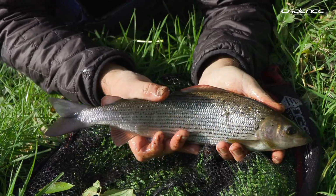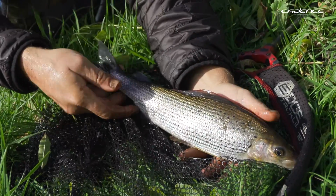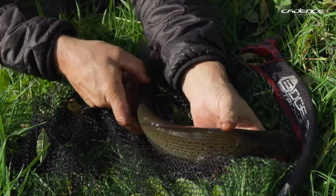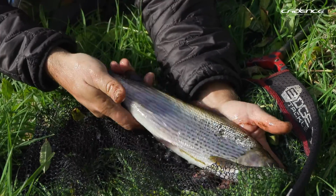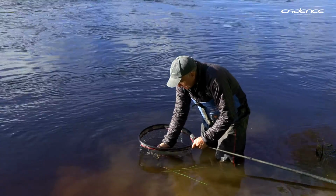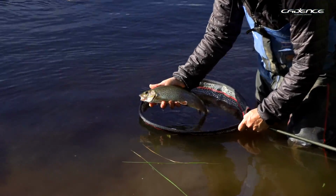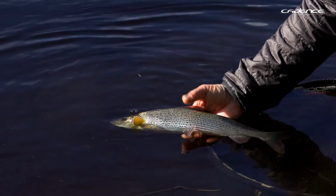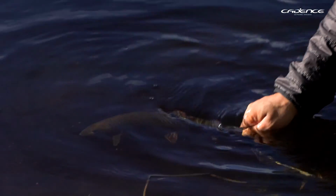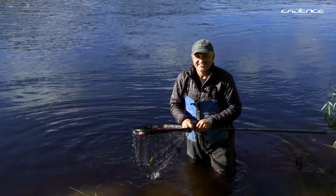Look at that, absolutely beautiful, gleaming in the sun. They're so hard to hold, grayling, and I don't want to damage it, so I'm going to get it back, but that's absolutely made my day. Well, I had a great scrap off that fish. Let's get him back. Off he goes, beautiful.